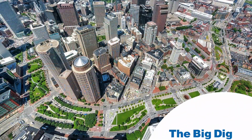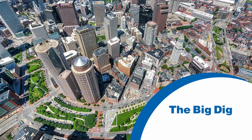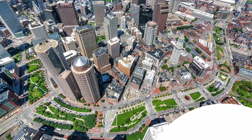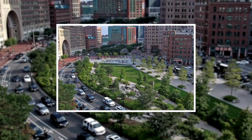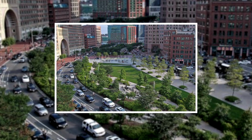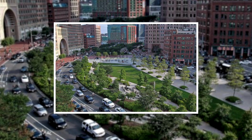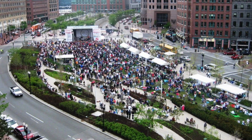The Central Artery Tunnel project in Boston, known as the Big Dig, rerouted Interstate 93, the chief highway through the heart of the city, into a modern tunnel to alleviate traffic congestion on Boston's historically tangled streets. The 25-acre, mile-long Rose Kennedy Greenway Deck Park was completed in 2008 and features green space, parks, and gardens.